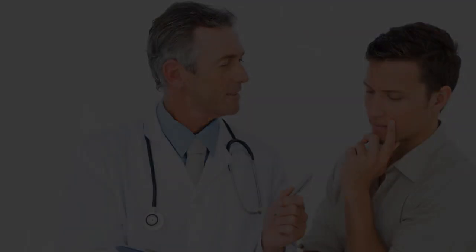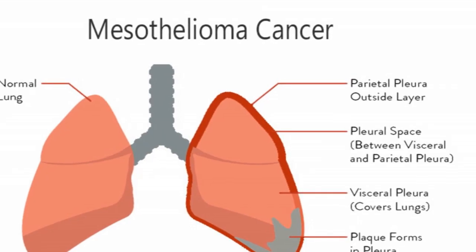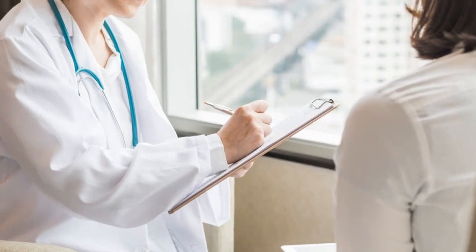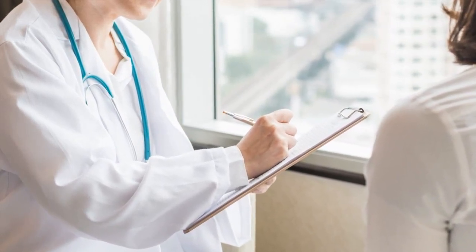Surgery: for early-stage mesothelioma near the chest wall or diaphragm, surgery called extrapleural pneumonectomy may be performed to remove the lining of the lung, diaphragm, and pericardium. Sometimes parts of the lining around the heart are also removed. For select patients, this may provide the best chance of cure by removing all visible cancer tissue. However, it is a risky procedure with significant morbidity and mortality rates.